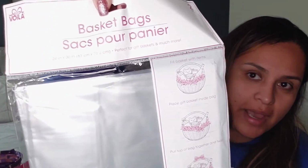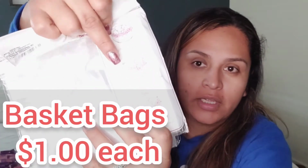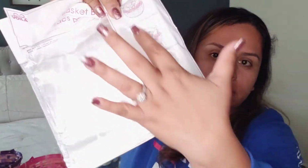And then I got these basket bags. These were also about a dollar. They're just little basket bags, and I'm gonna use them to fold over. If you see here, they're used to put over the basket, like completely cover the basket. And then I got more shred.